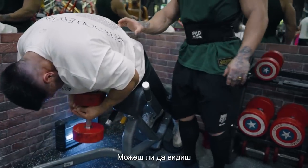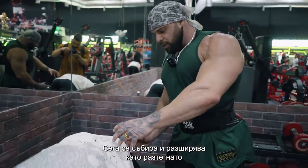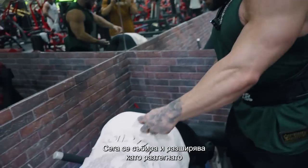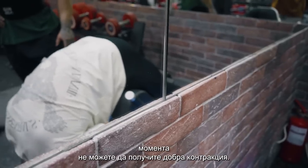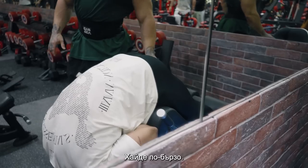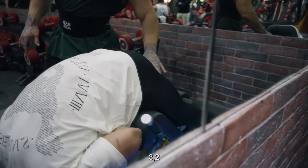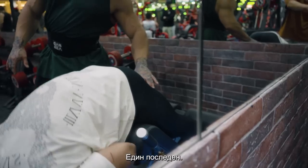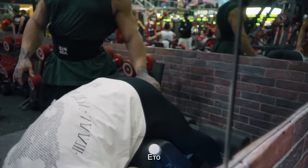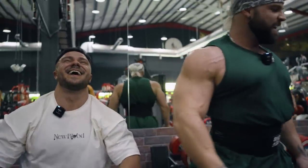Can you see his backside is moving like a rubber band. Now it's pulling together and it gets pumped, like it's stretched. The moment you can't get a good contraction, drop the weight and pump it out. Come on. Four. Let's go faster. Three. Two. Come on. Two more. One. Come on, last one. There you go. Two. One. Two weeks off from the show, it's gonna kill you, it's better than a roller coaster.